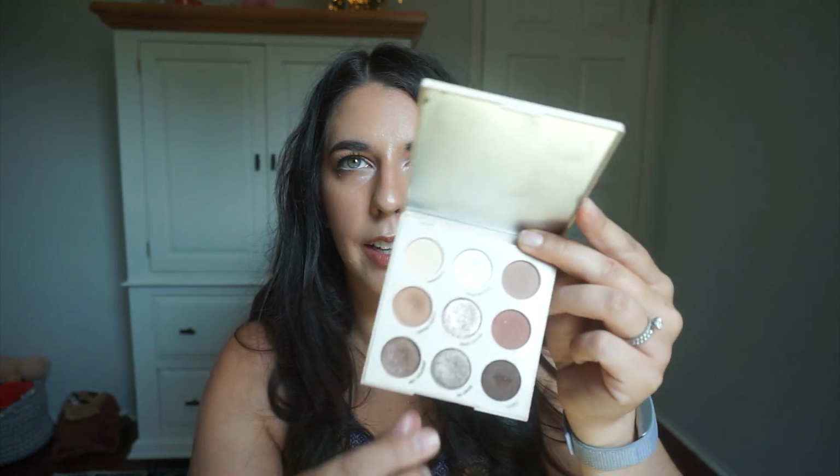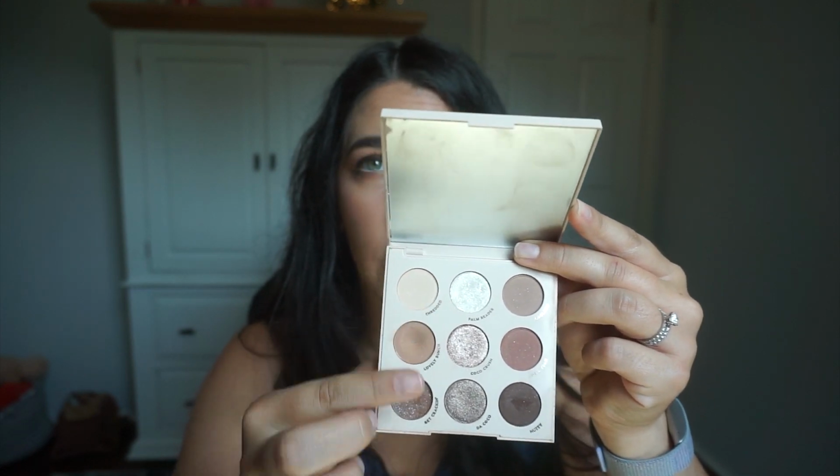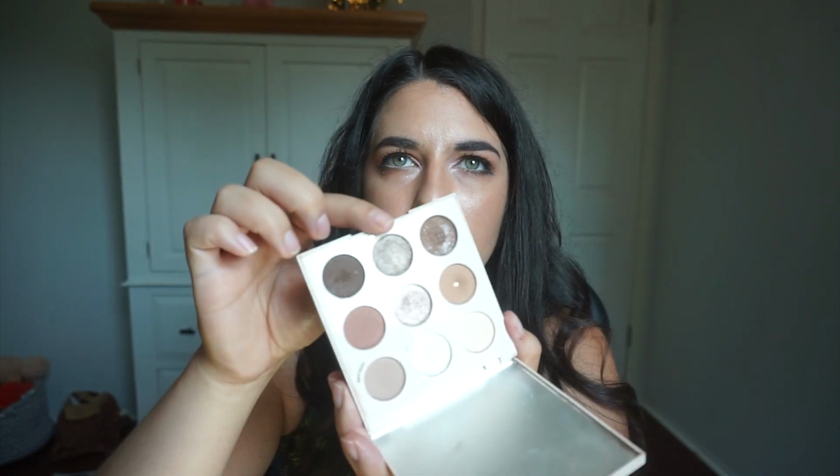So the majority of the mattes 1 time, and then these 2 shimmers, the first shimmer and then the second last. This shimmer and this shimmer I used 3 times each. This is an inner corner. This is such a... I didn't realize how much I liked this.